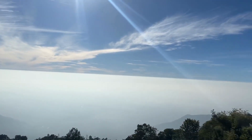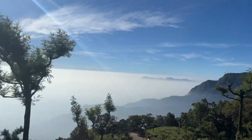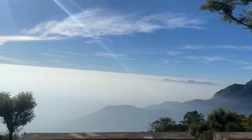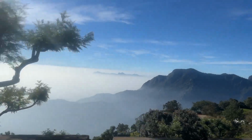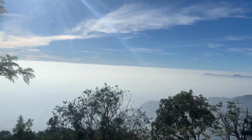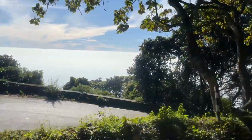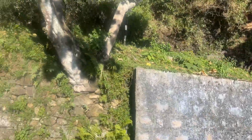The Ooty hills are known for their misty landscape that adds an unreal quality to the entire region. It is as if the mountains themselves are waking up from a dream, gradually revealing their majestic splendor. As you navigate through the winding roads of Ooty, every turn reveals a new picturesque landscape.